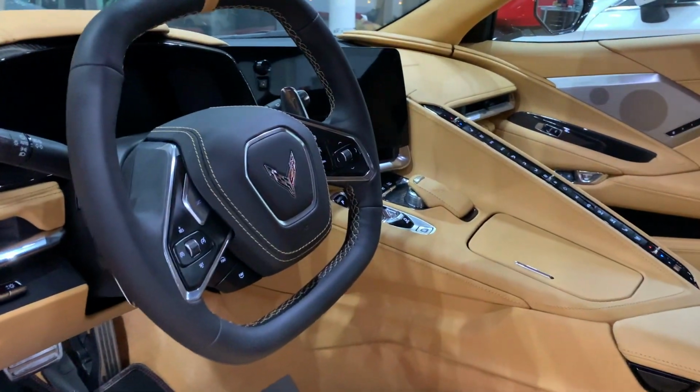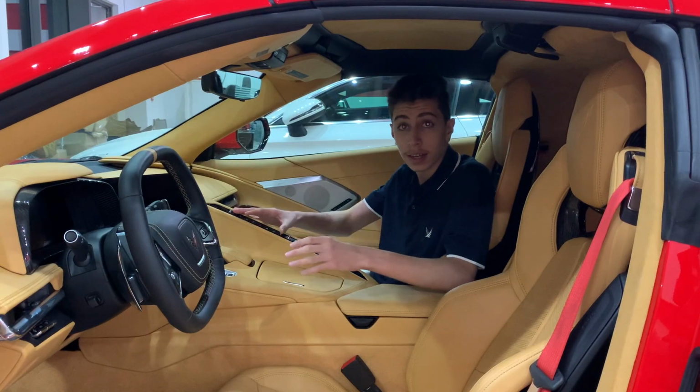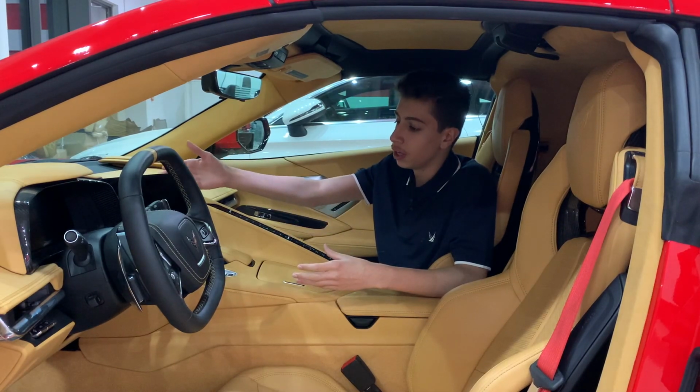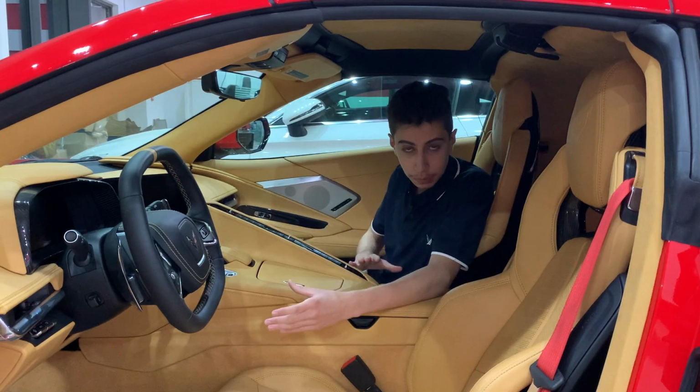What this really does is separate the interior into two sections. It makes the passenger section look as if it's an area to the side, and this is the main cockpit of the car. It gives it a more driver focused environment. As you can see, for example, the infotainment and all of those buttons are angled towards the driver.